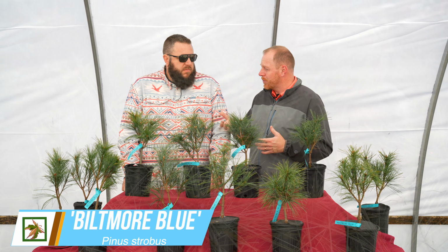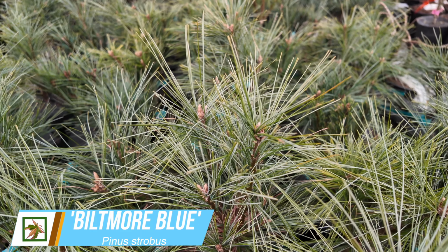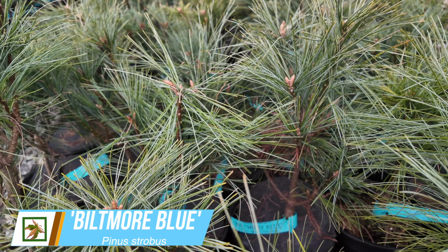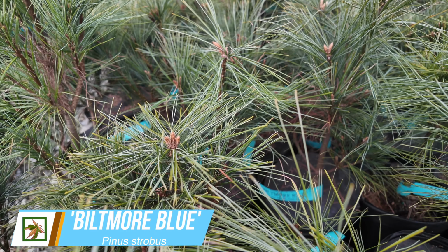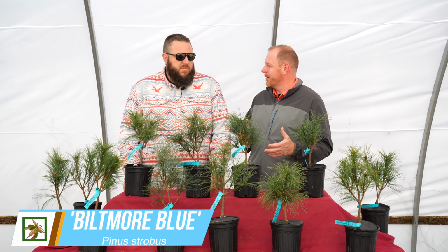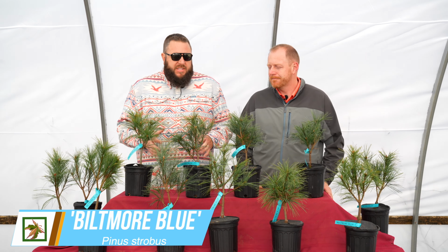And like Matt said, it's a zone 3 through 8 plant. That means it's extremely cold tolerant. It can actually grow in more zones than Japanese maples, which is really impressive. And this is a native selection that happened in the Biltmore estate that you can have in your garden. Yeah, but you're going to get that compact, more dense habit with it.